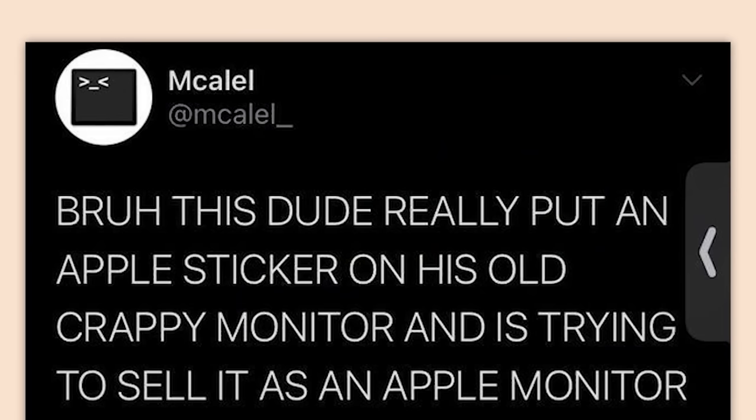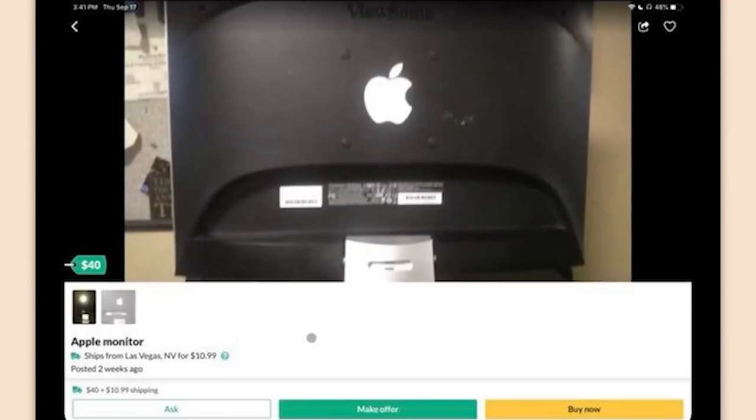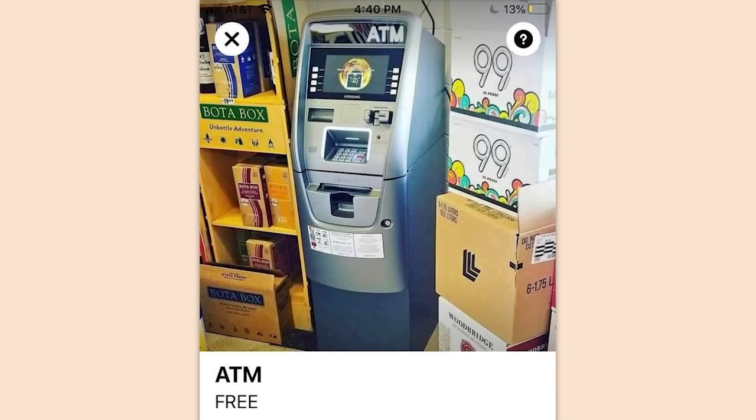I want to be taken home. Bruh, this dude really put an Apple sticker on his old terrible monitor and is trying to sell it as an Apple monitor. But no, he isn't faking it. Look, it's got the Apple symbol on it. That means it's real. ATM, free.